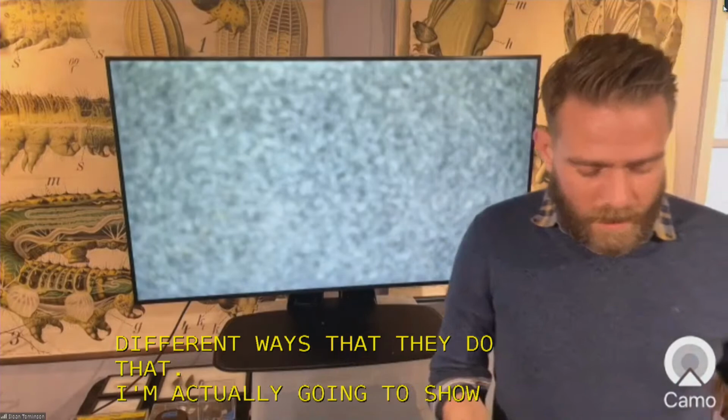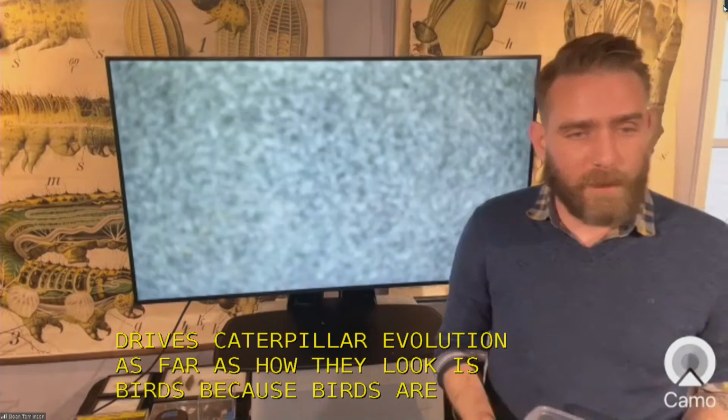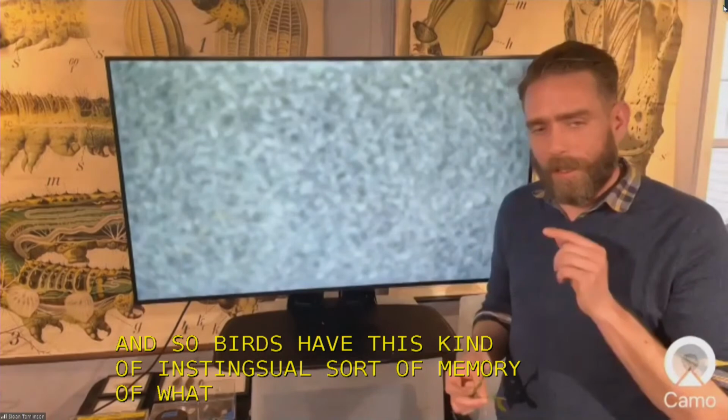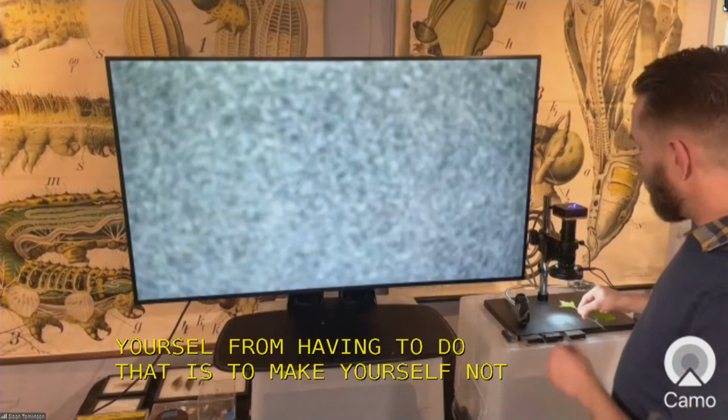One of the main things that drives caterpillar evolution as far as how they look is birds, because birds are highly visual predators and birds rely very heavily on caterpillars for food. And so birds have this instinctual memory of what a caterpillar is. They're like, I know what a caterpillar is. It's shaped like this. It moves like this. That's food. So one way to prevent yourself from being eaten is to make yourself not look like a caterpillar at all.